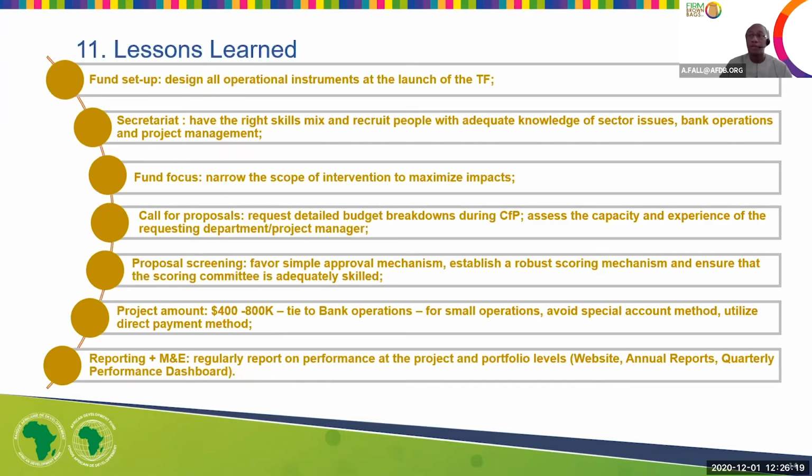So what have we learned and the way forward? We've learned very early on that to manage the fund properly, we need to design operational instruments. We, for example, have the operational guidelines, which stipulate clearly how the fund has to be managed, how projects have to be approved, who has to approve them, the governance structure, how projects have to be supervised, and what the project cycle is.